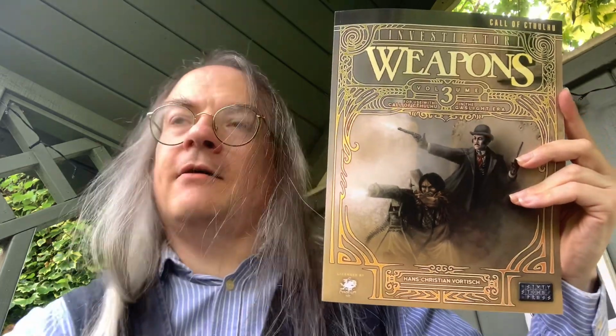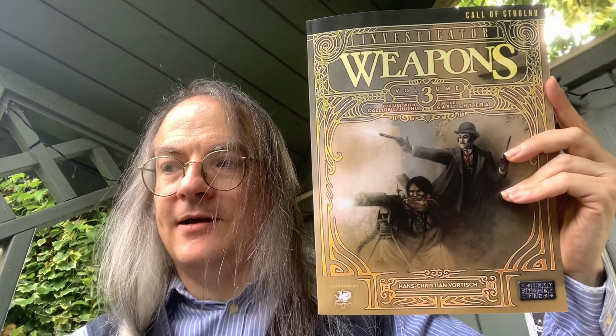Now, I did work on this, but it's a useful source book. I think anyway, I would have given it a solid review because of the amount of research and detail and historicity and the verisimilitude that you can bring to your game. It's not necessarily that I'm fascinated by guns per se, but it's an interesting subject, and this gives you ways in which that subject can be brought into your Call of Cthulhu game.